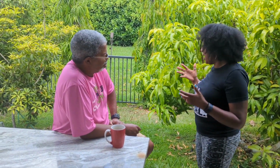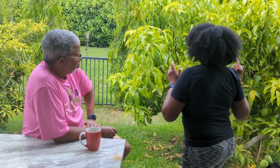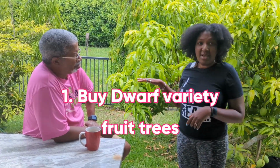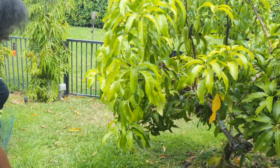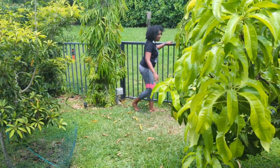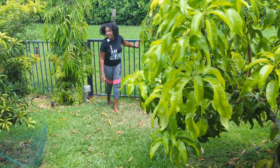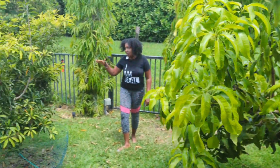And I see a lot has been happening since we did the last video. But I can say that the number one tip that you have instituted here is having dwarf varieties. So guys, when you look at this backyard, if I stand here at the edge of the patio, it's literally 1, 2, 3, 4 steps to the back of the fence. But my brother has packed in so much food. He has all these dwarf varieties.